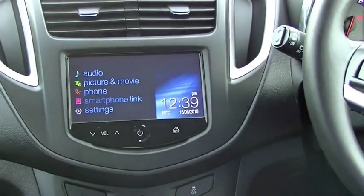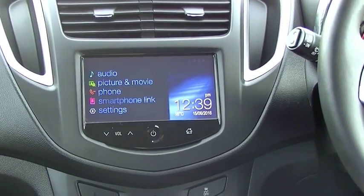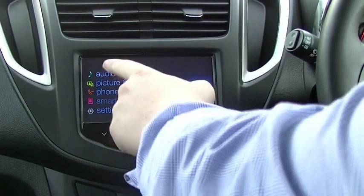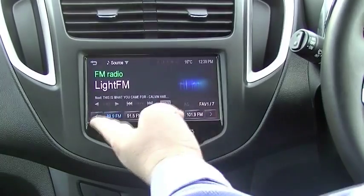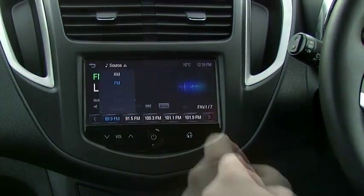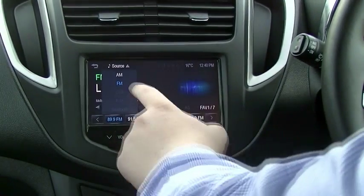Coming back to the center, a little bit to talk about here. Quite an interesting unit actually. As I said, I hadn't played with the Trax before, and this was a bit of an experience. If you hold the power button, it turns on. Hit home, you get this menu. Go audio. Obviously we've got radio at the moment, listening to Light FM, happy days. Hit that button there, you can see AM, USB, auxiliary and Bluetooth audio as well.